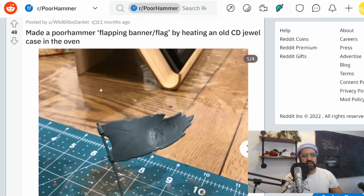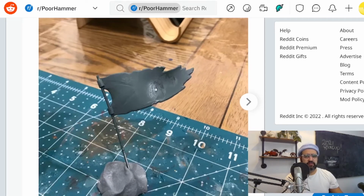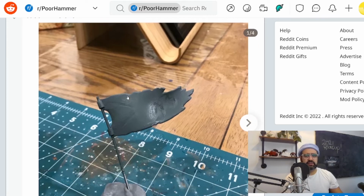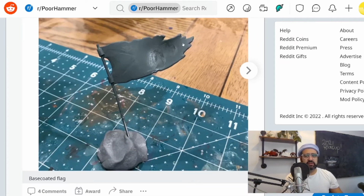Here we have Wild Bilbo Dark. Made a Poorhammer flapping banner flag by heating an old CD jewel case in the oven. It works really well. CD jewel case. I mean, I know what a CD case is. I don't know what a CD jewel case is, but that looks absolutely brilliant.